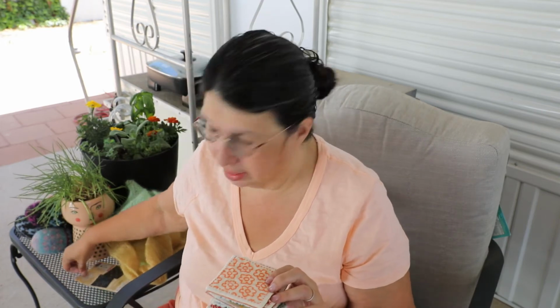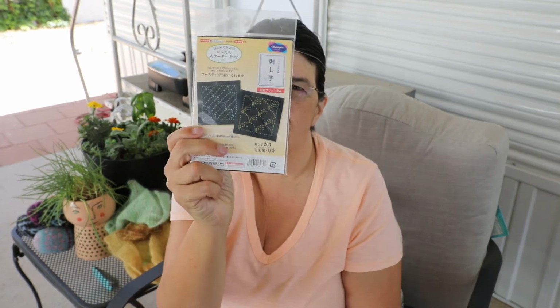The 4th thing is what I'm going to do tomorrow. So tomorrow, and already online, I have these little Sashiko coaster kits. So here we go. This is a traditional color on the blue background. And I'm going to teach you a little bit about Sashiko. And notice that, first of all, let's start with the pronunciation.